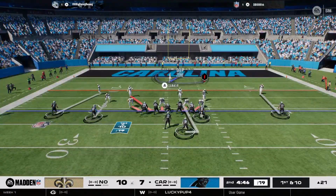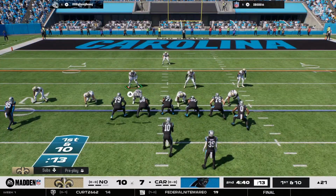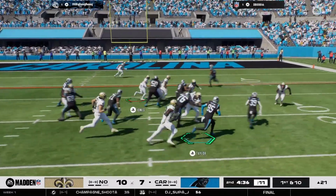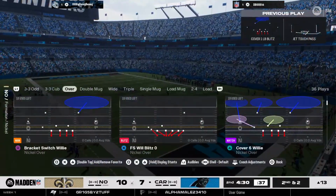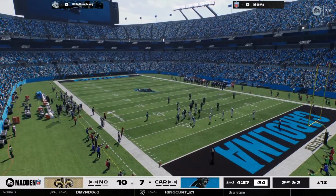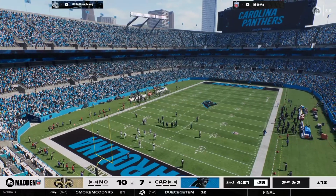Set to go now on 1st and 10. Ready? Hawk 70, Hawk 70. And he'll get about 8 on that one. Most of it coming after the catch. It's 2nd down. 8 yards on the pickup. Brings up 2nd and 2 at the Saints' 13-yard line.